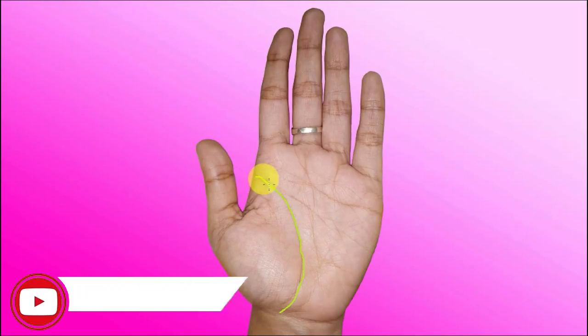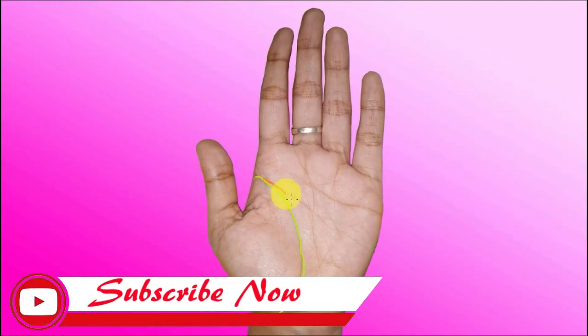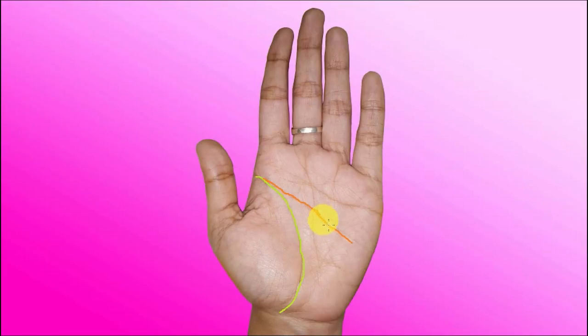Next, find your headline. This line generally cuts across the middle of the palm and may look straight or be slightly curved towards the moon mound. Usually it starts at the same point as your lifeline, between the thumb and index finger. This line indicates how you make decisions and what kind of willpower you have.